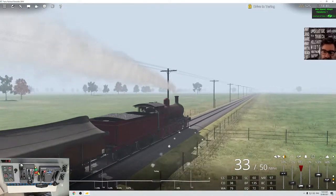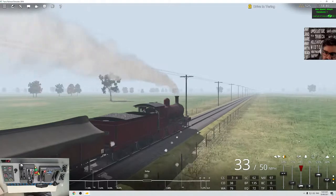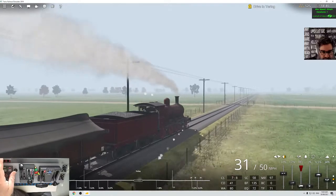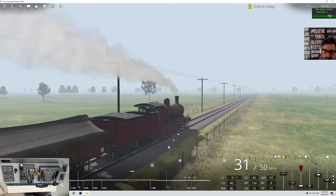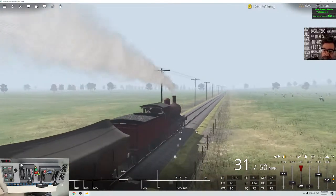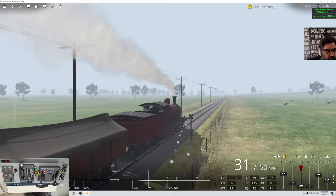Boiler pressure's a little low. Put on some blower. Some more cows off on our right hand side here. No, Travis, this is the other side of the city, so it's between the Dandenong Ranges and the Great Dividing Range.